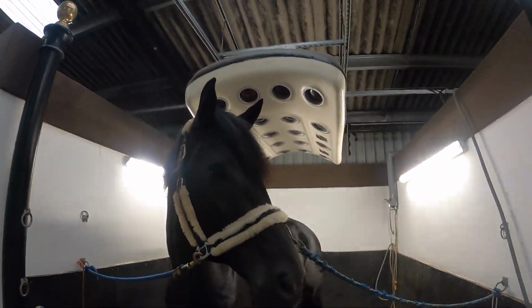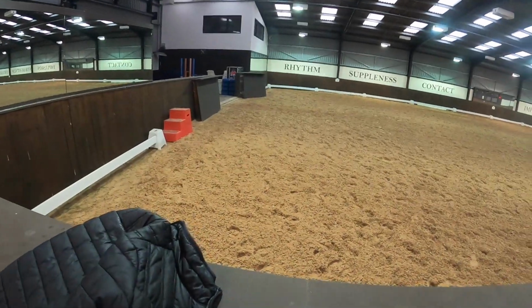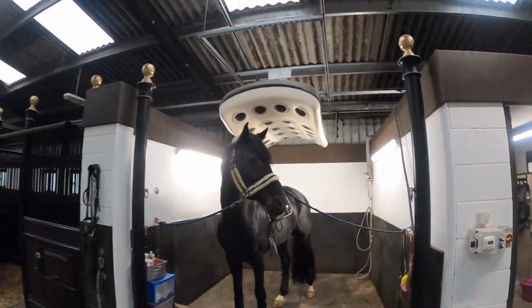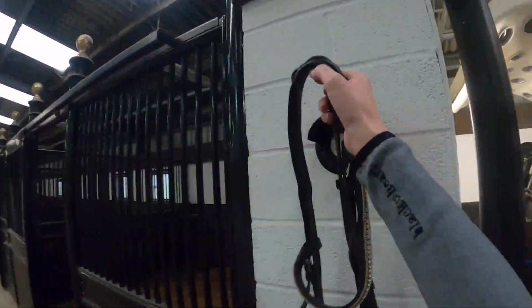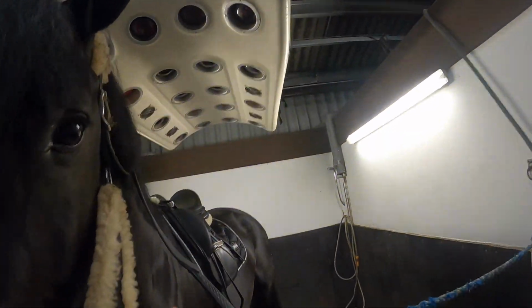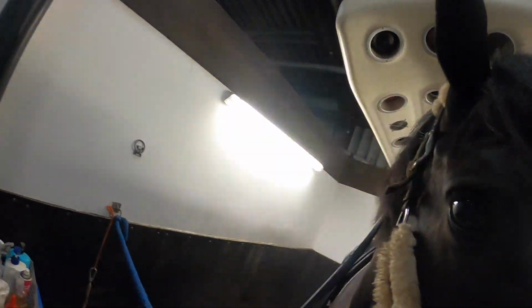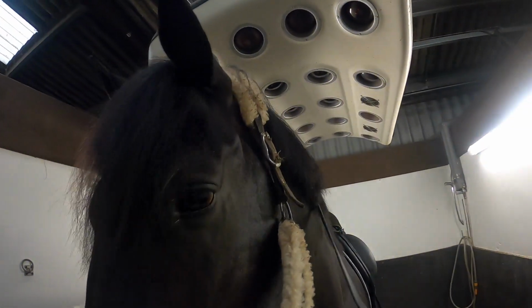So now it's time to put his bridle on. Look at his handsome little face. Coat off because it's boiling. Well, it's a hard job tacking him up. It's literally like wrestling a pig, I think. No offense, G, I'm not calling you a pig because you know I love you. Bridle, he's quite good. He's just a bit of a faffer. He just faffs around like nobody's business.